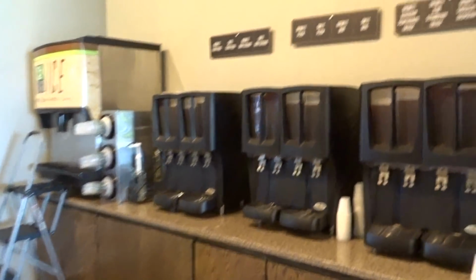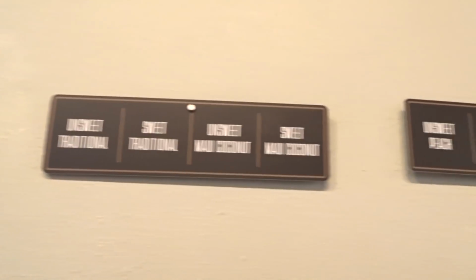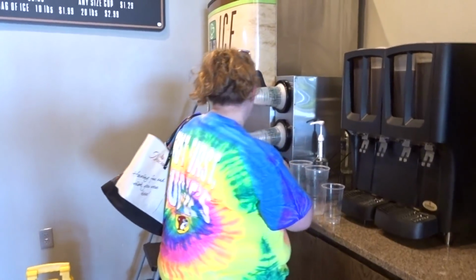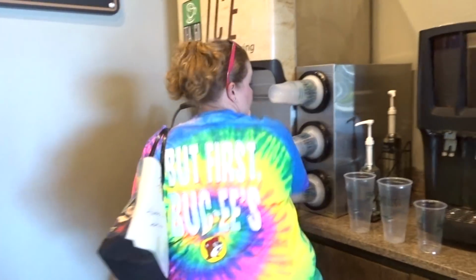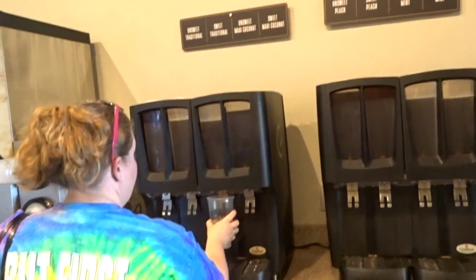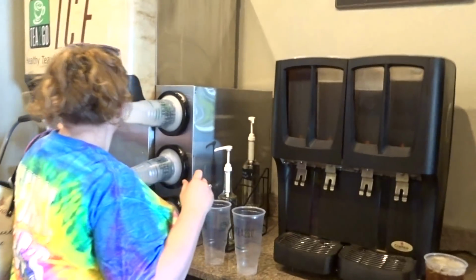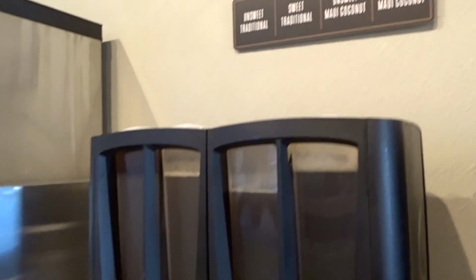So this is their hot tea section. And then over here is their tea bar. These are all brewed here in the store. And just the different flavors that you can get. And we've talked about these flavors before. So you pick what size you want, you get your ice, and then you can fill it up however you want. What are you getting, babe? I got mostly unsweet coconut with a little bit of sweet. Okay. And then little man loves lemonade.